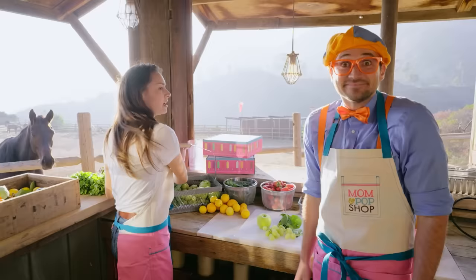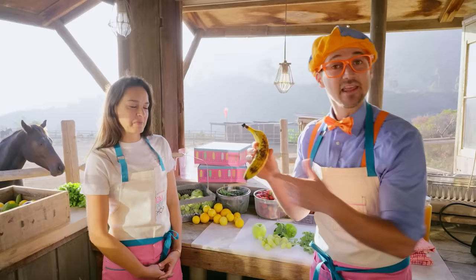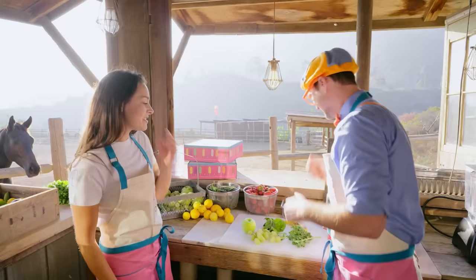Ooh, a ripe banana, but wait a second. It's brown. Yeah, that means it's super sweet. And that's what you want in a popsicle. Oh, cool. So if your banana has a little bit of brown on it, that's okay. It's just gonna be more sweet and yummy. I think it's awesome that you want to do vegetables in your popsicle.